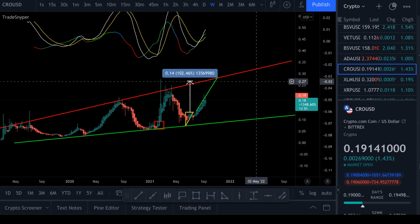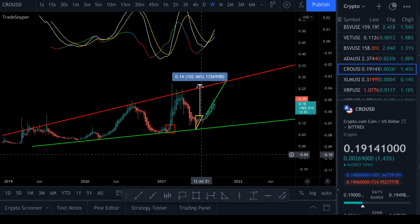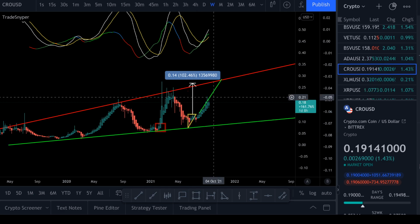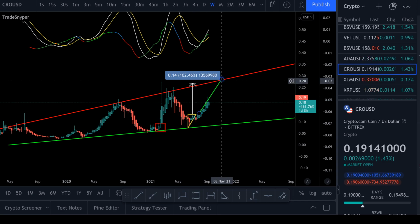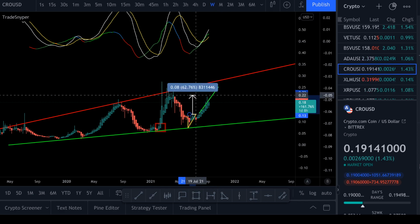Let's take a look at crypto.com coin. This one is absolutely nuts. Again, go back to some of my previous videos on my YouTube channel. I literally called this and said that if you see this line here, this was my prediction when it was down here, that it was going to go up and try to touch the top of this channel here, and that would be 100% gain. Well, it didn't get to 100%, but it got to 60%. Pretty damn good.